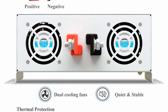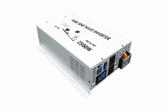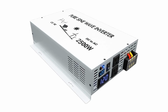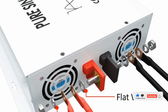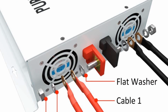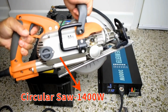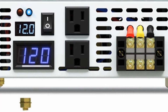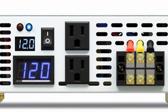Next, it has an input power voltage of 12 volt DC and an output power voltage of 120 volt AC. This WZRELB inverter works with an efficiency of between 85 and 90%, and it also comes with dual cooling fans and intelligent temperature control. In terms of dimensions, this solar inverter is of average size and measures out to roughly 18 inches wide, 10 inches tall, and 4 inches deep, and it weighs 13 pounds. On top of that, this solar inverter also comes with a digital LED display and has dual American outlets to provide power to various home appliances.